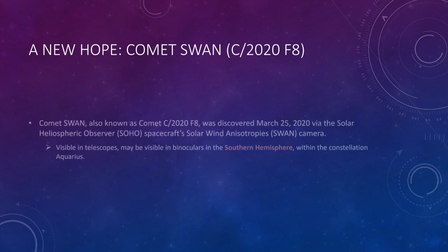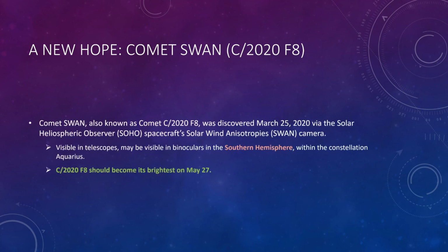But there is a new hope, and that is actually another comet called Comet SWAN. It is called Comet SWAN, or C/2020 F8. It was actually discovered this year on the 25th of March from the Solar and Heliospheric Observer, or SOHO. The particular camera is called the Solar Wind Anisotropy. I just messed that up, but I'm not going to edit it out, and that's okay.